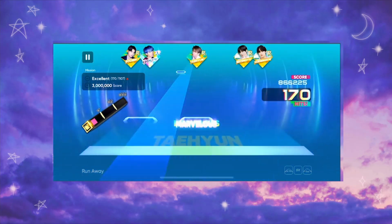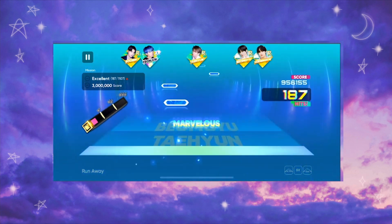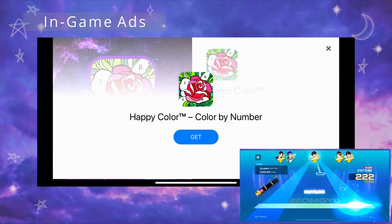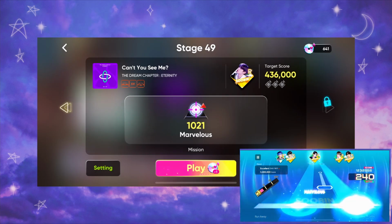The final area I'd like to look at is ad revenue. The game allows players to choose to watch ads to get a few different daily rewards, as well as make mission stages easier. While I'm someone who often hates in-game ads and will do my best to avoid them, the strategy used by Rhythm Hive, where you can choose to watch the ads, is fairly effective.